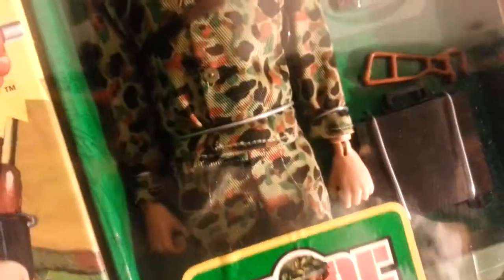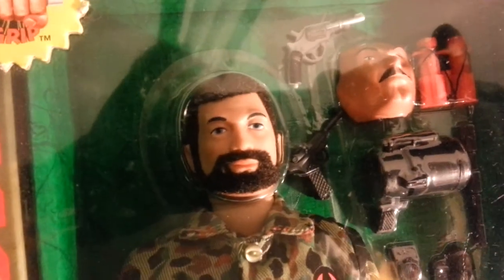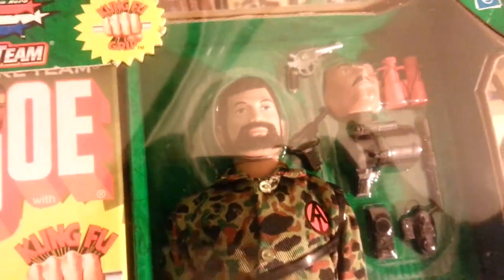Great camouflage. I like the camouflage. You know, two-piece, the shirt and the pants. Got the short black boots. Kung Fu grip hands. I really like it. I mean, they just did a great job with it. And like I said, this was a set I had to have. Another one that I just wanted. But during that time period, couldn't really get the money up to get it.